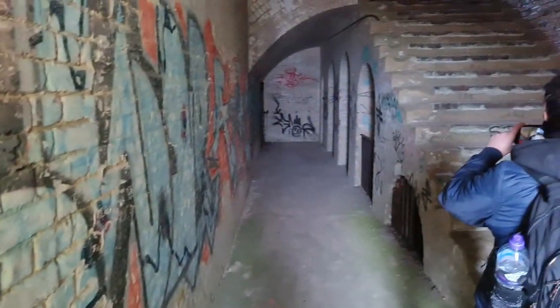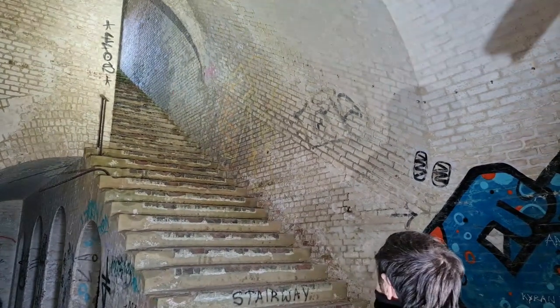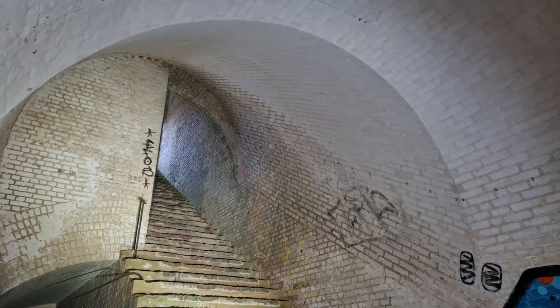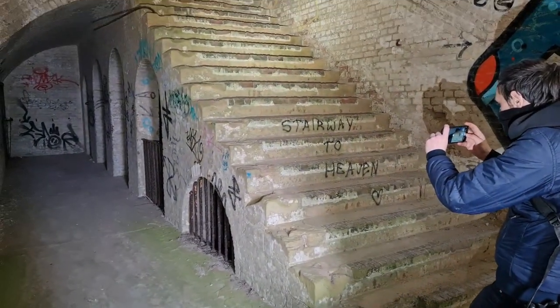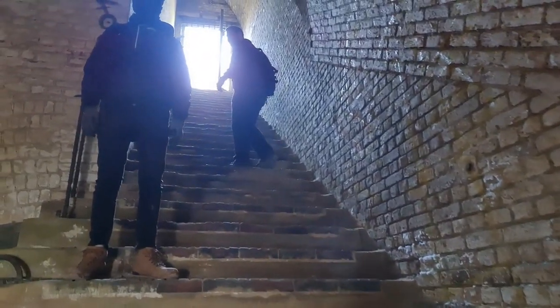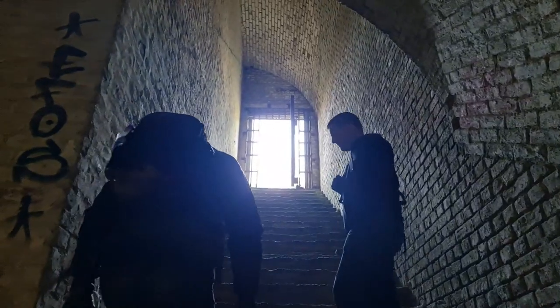Oh, my God. Look at that. Oh, Christ. Wow. Some engineering, innit? Oh, it's amazing. Stairway to heaven. Yeah. For sure. Unlike the deep level shelter we went in, where that was the stairway to hell. That is awesome.